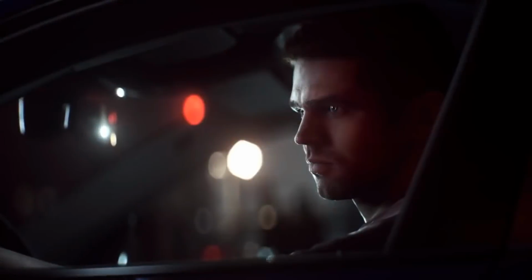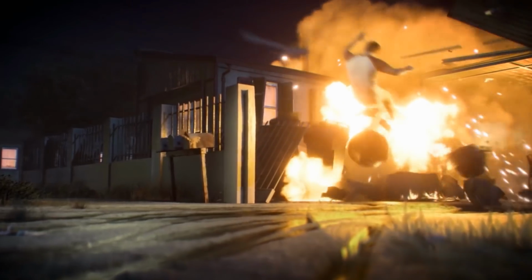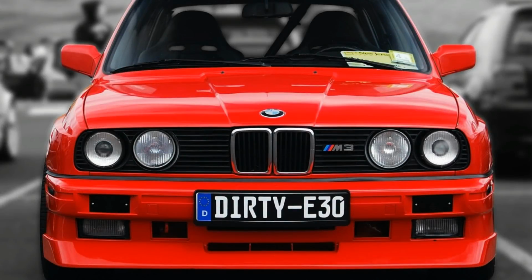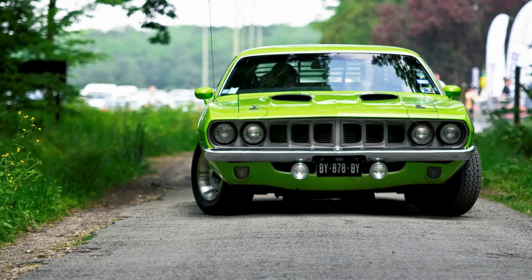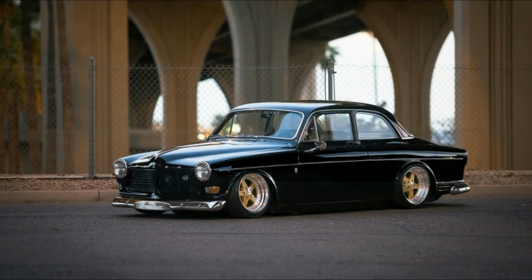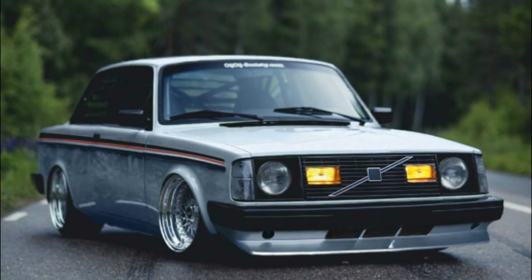So first things first, let's take a look at the list of cars that are not available from the dealers at the moment, but were actually publicized in the official list of released cars. So we've got the Mazda RX-7. We've got the BMW M3 E30 edition. We've got the Nissan Skyline 2000 GTR. We've got the Plymouth Barracuda. We've got the Volvo Amazon P130, and we've got the Volvo 242DL.